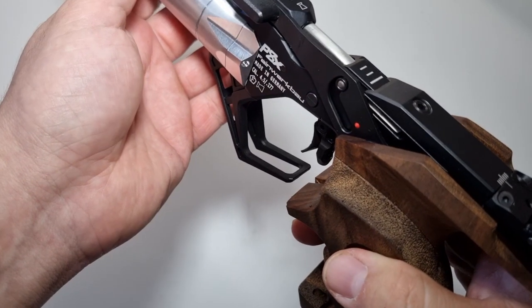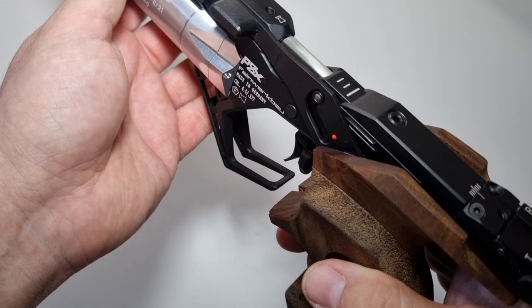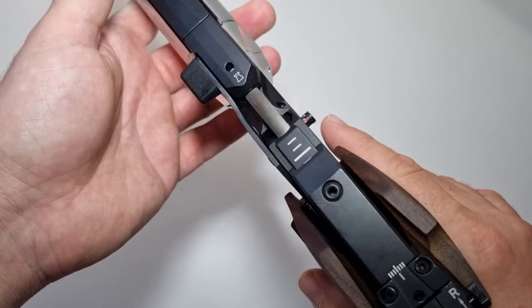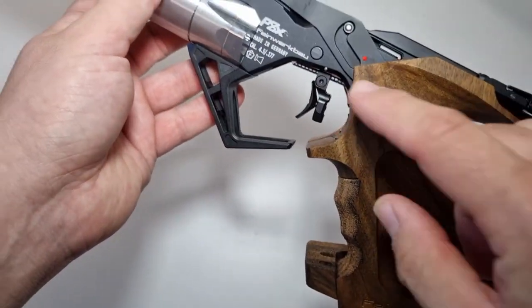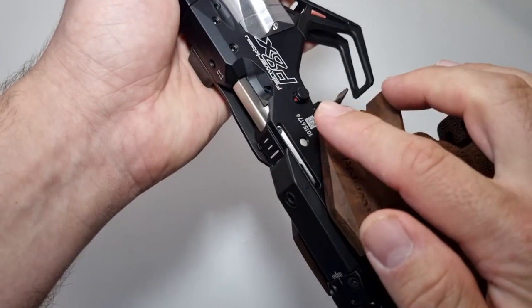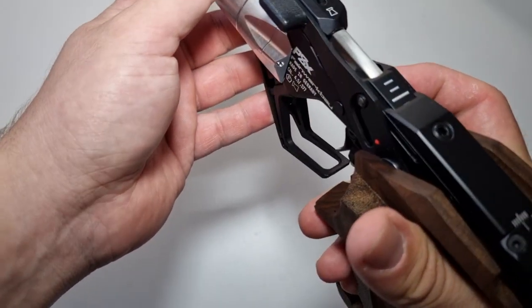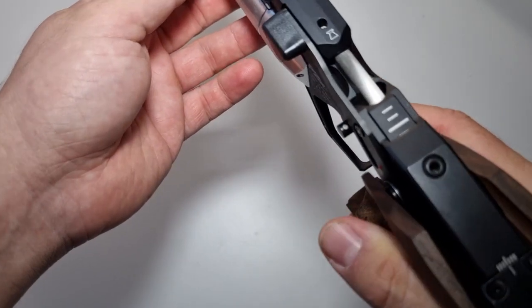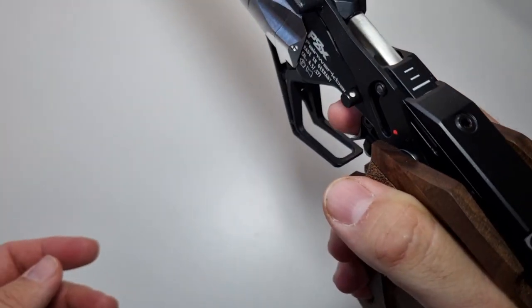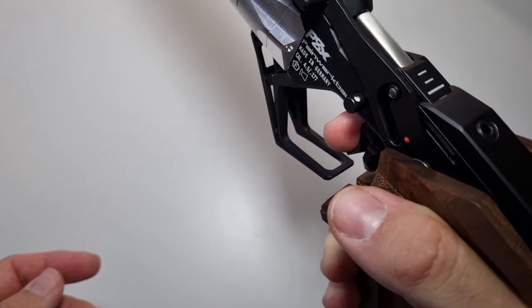There is of course a dry fire mechanism like in any competition pistol, as it is an indispensable training tool. The system is operating by a crossbar above the trigger. This one. When it's pushed all the way to the left, with the white dot visible, the dry fire system is engaged. The trigger can be pulled with the same characteristics, but no air will be expelled.